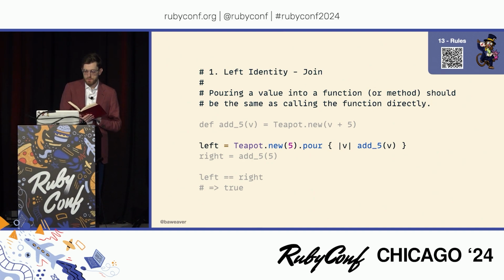In the first case, we pour the value of a teapot into the add5 method, which would give us the value 10 inside of a new teapot. In the second case, we'd have add5, which gets the number 5 directly rather than pouring from another teapot. That also gives us back a new teapot with the value 10 inside of it, which means this would be true. Two teapots, both with 10 inside, are indeed equal to each other.